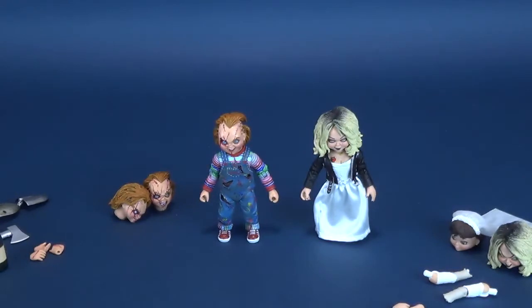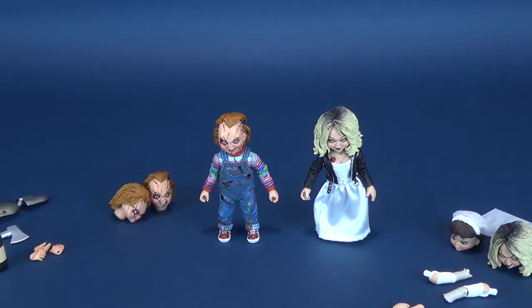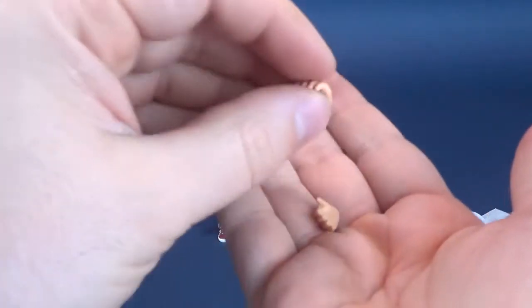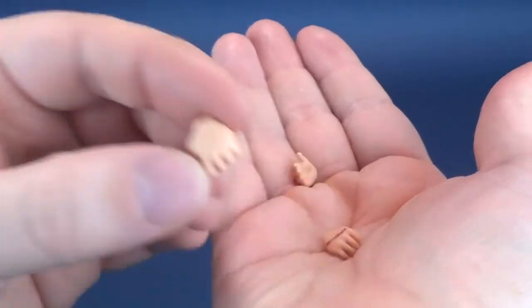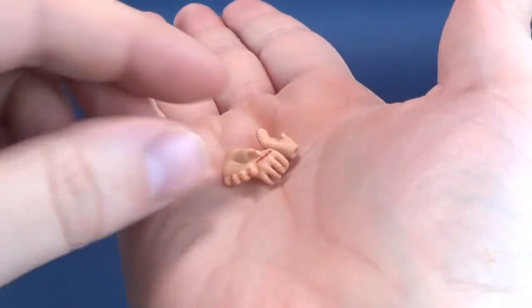As I'm going through the accessories, I'm kind of moving everything over to the side because, again, there's really a lot to cover. Then you get a series of interchangeable hands for Chucky. There's something I want to talk about, at least of the hands, but I'll probably delve deeper into that. One does have a scar to it. This hand does not. And this hand does also have a scar. These are just kind of relaxed hands.